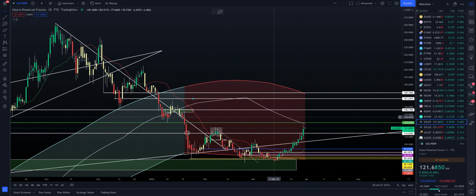I just had a recent request and a question regarding what is a market structure break. So I'm going to go over that really quickly. I'm going to use Bitcoin, Luna, and Solana as the three examples I'm going to go over.